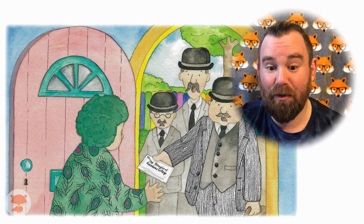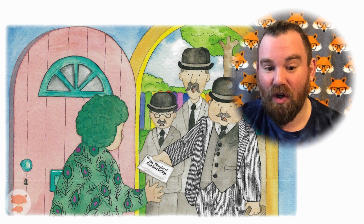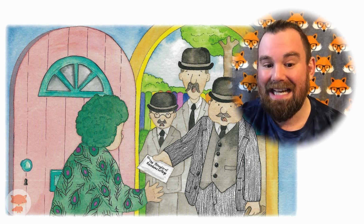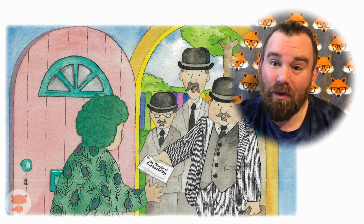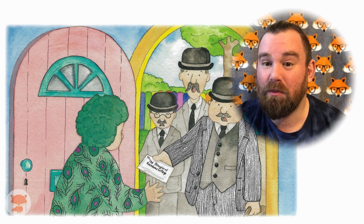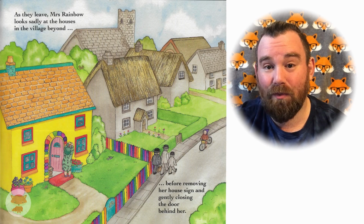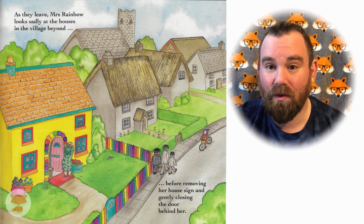Mrs. Rainbow tries to protest, as she loves her little cottage and thought everybody else did. But the councillors will not change their decision and say that they're sorry, but rules are rules, and the painting will start work in the morning. As they leave, Mrs. Rainbow looks sadly at the houses in the village beyond, before removing her house sign and gently closing the door behind her.